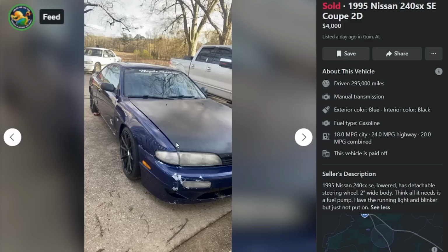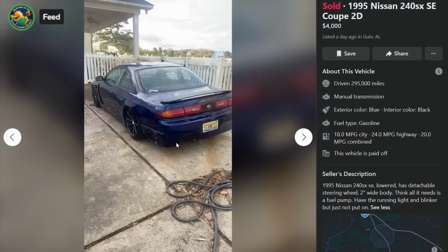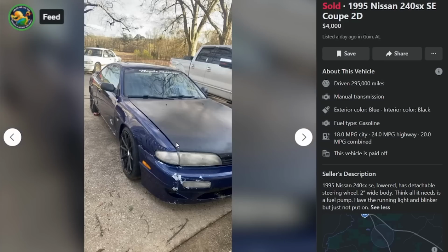It has a detachable steering wheel, two-inch wide body. I think all it needs is a fuel pump. It has the running light and blinker, but just not put on. And it's sold for $4,000. The guy's license plate said stance. Woo. It's $1,000 cheaper than an S13 shell, so I see why it's sold.